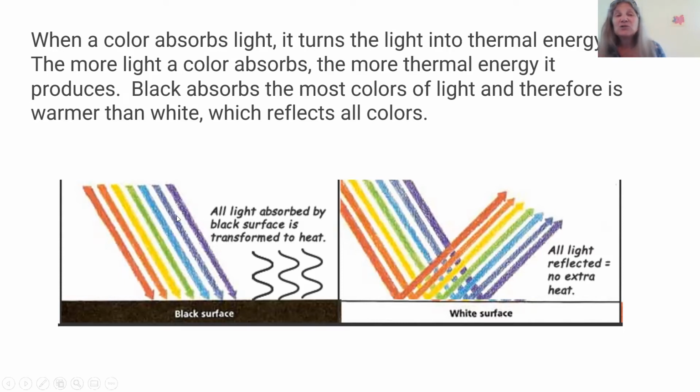Okay, when a color absorbs the light, it turns that light into heat energy, thermal energy. The more light the color absorbs, the more energy it produces. Black surfaces, like the black street, absorb most of the colors and the light from the sun. Therefore, it gets hotter than a white surface, which would be your white sidewalk. That doesn't mean sidewalks don't get hot. They just don't absorb as much heat. So we're going to be talking about black and white surfaces when we do our solar oven as well.